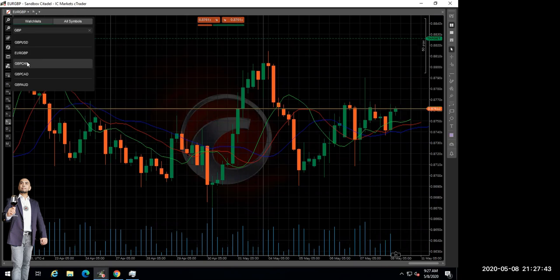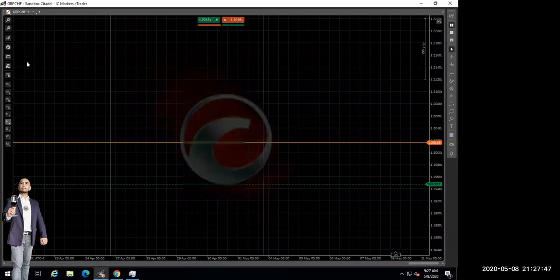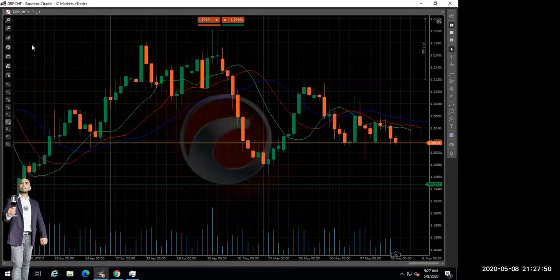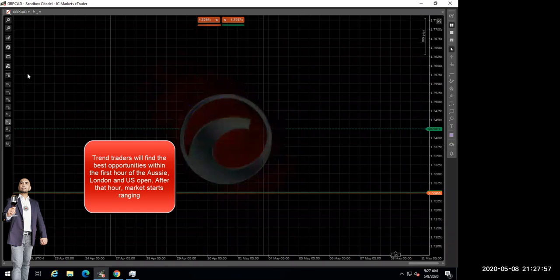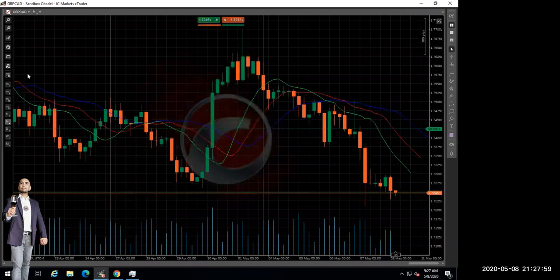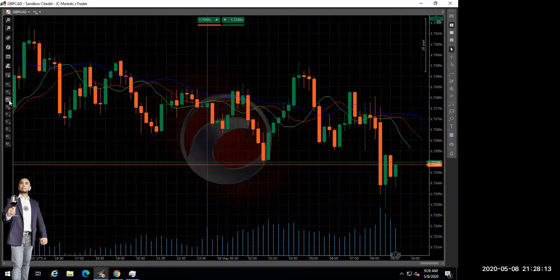Let's check for GBP CHF. No good. Obviously it is ranging. Let's see GBP CAD. Okay, here's another one. This one looks good. Trending strongly downwards, not touching the green line. Let's check and see and validate if M15 says the same thing. Okay, we finally have a potential.